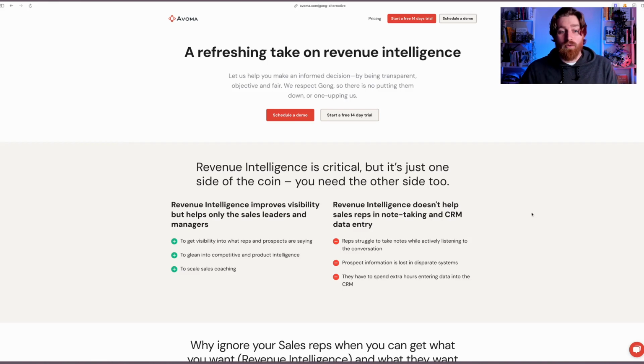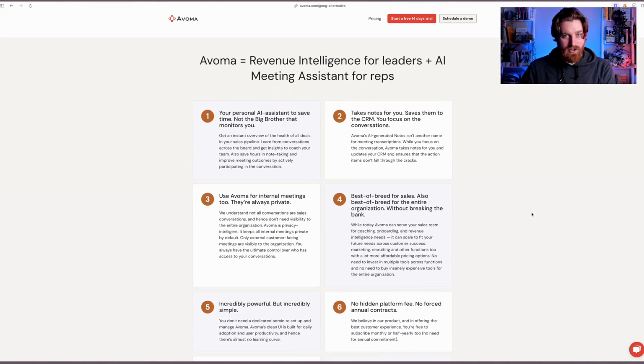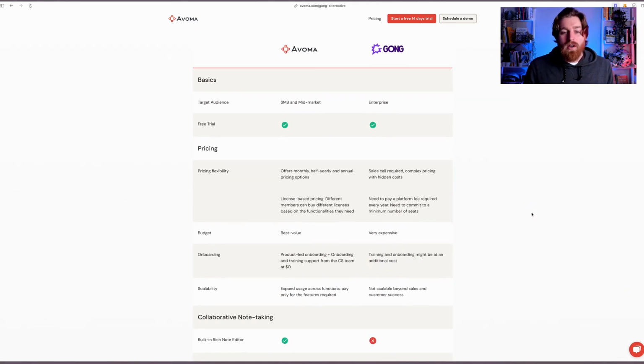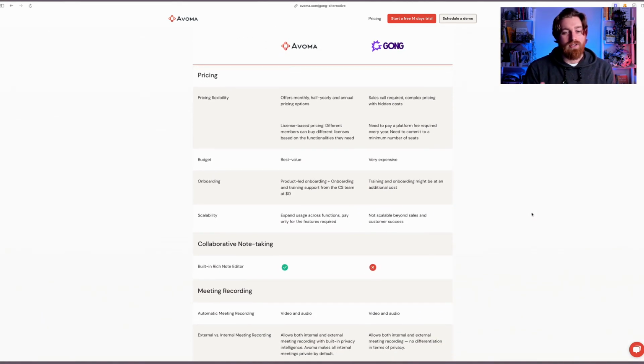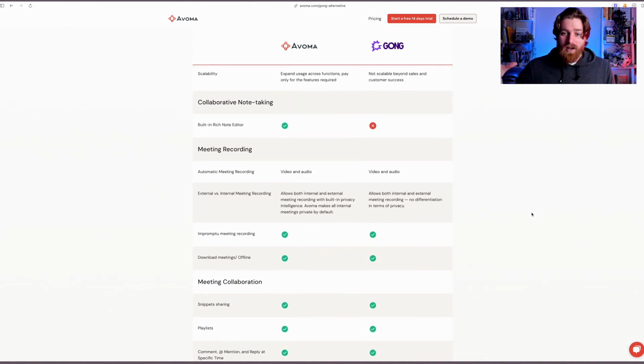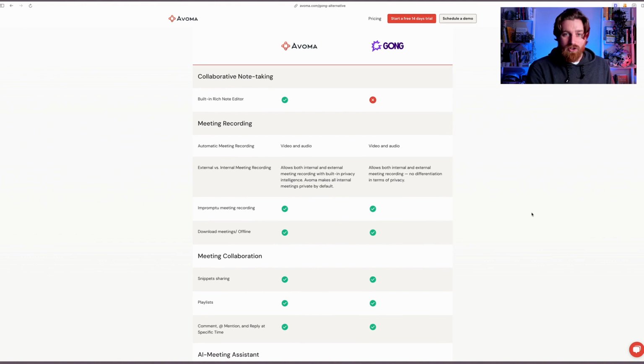So one example of this done well is the Avoma comparison page versus Gong. The reason why I think this is done well is because these two tools, there's overlap for sure, but they're almost targeting different markets. And that's a good thing, because if there's search volume for X versus Y, and you know that you can win certain types of deals, fantastic. This feature comparison page can actually play to your advantage.